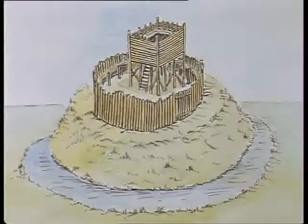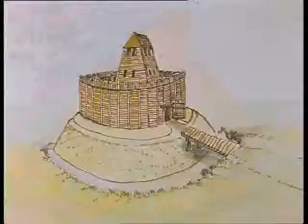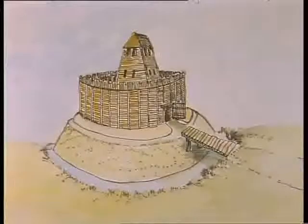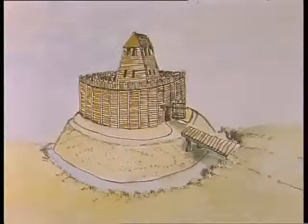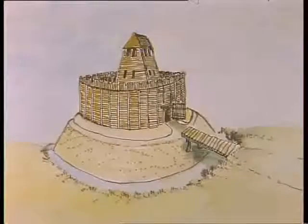Where there were no natural ones, they were dug by piling up earth in a circle. The trench that was left became the moat and was often filled with water. The mound was called a motte. A palisade was added to defend the top.